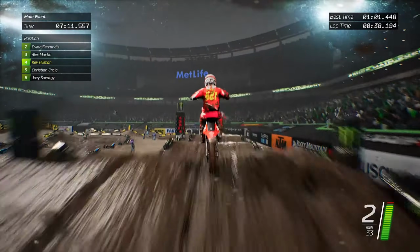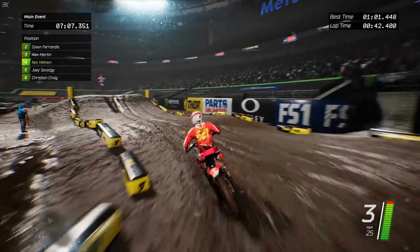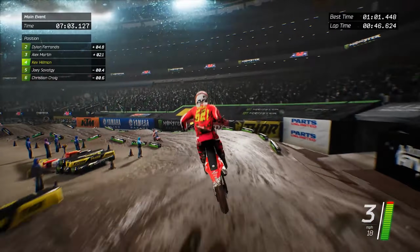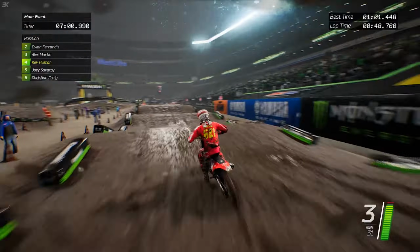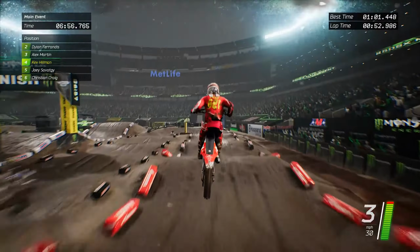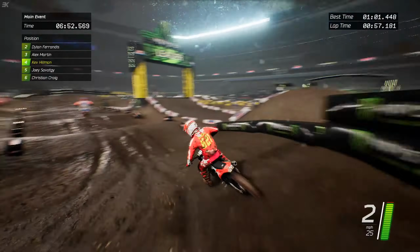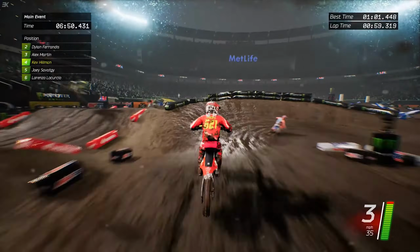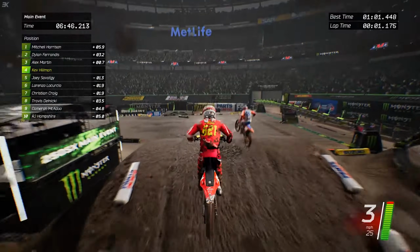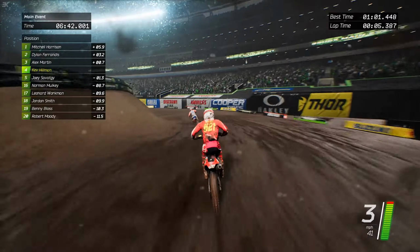There's Christian Craig and Joey making it 3 wide. Hillman just about survives though, as he goes over the jumps, again, just keep the momentum up. Hillman, that's better. And then over these jumps, he can catch up to Alex Martin. As he keeps the momentum up, you've got Dean Fernandez in second, having a superb run on the Yamaha. Oh, and here comes Hillman for third. Not quite on the podium though.